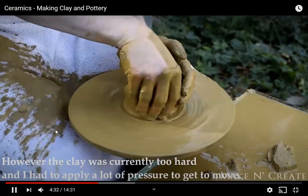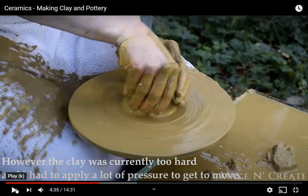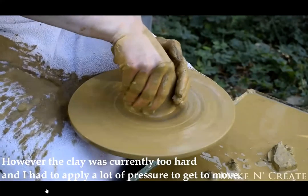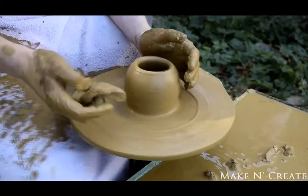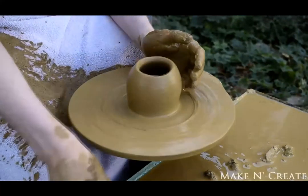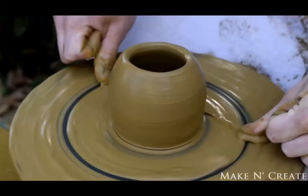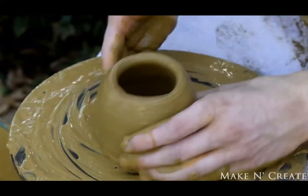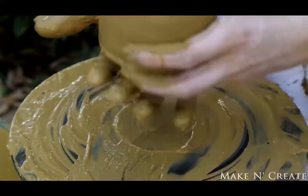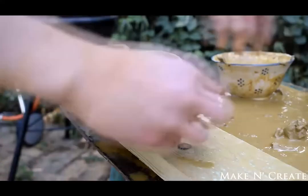The clay's too hard and he had to apply a lot of pressure. What do you think he could do to soften that clay up a bit? Wow, they came out pretty good. I like those.